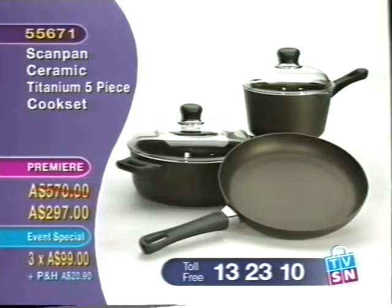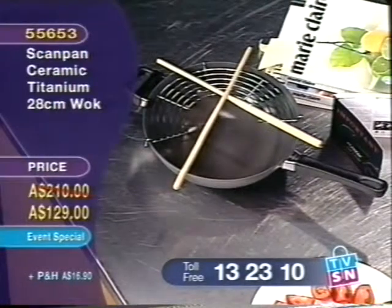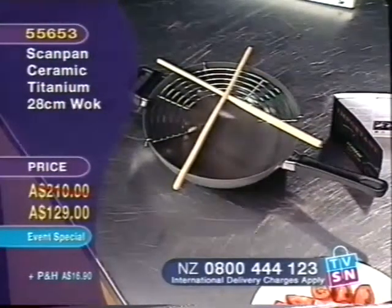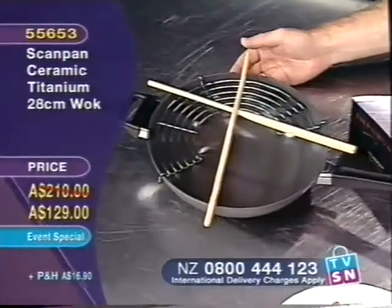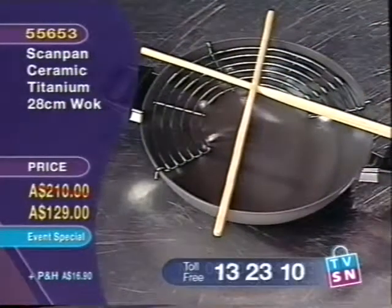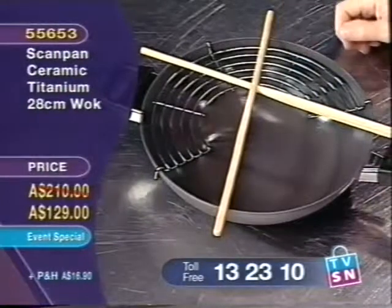Now, also in the Scanpan collection, we have 2 other pieces that we're going to look at this hour, which you also may wish to add to your collection. Nothing to do with Marie Claire. I've just been using those books to get some inspiration for the Scanpan today. But we've got for you the most popular size in the wok. This one is 55653. And if any of you at home already possess the 28 centimetre covered frying pan, you'll be able to use your lid from that on your wok as well if you want to.